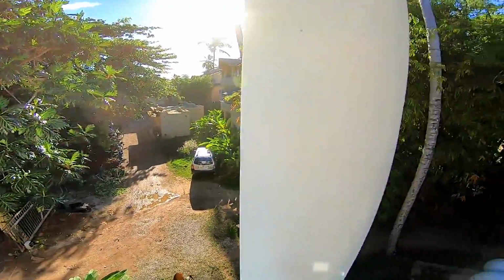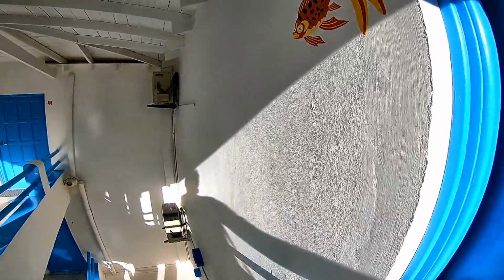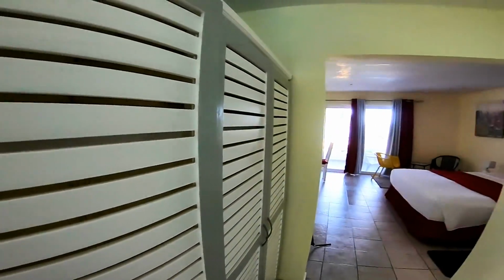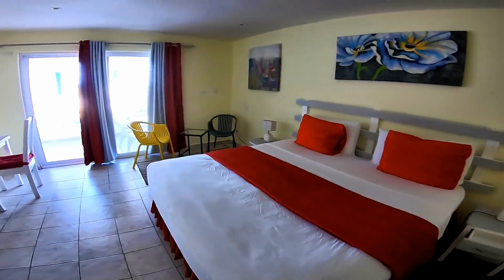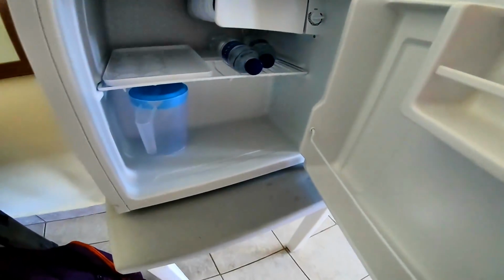So the view out the back of the hotel, kind of sketchy. I was like, what did I sign up for? And then you come in, the view out the front is very nice. Big bed. I think this is a king size. It's got a fridge. The only thing in there is water.